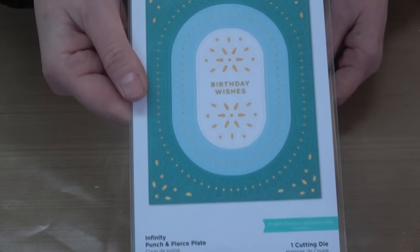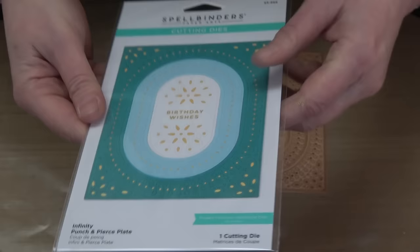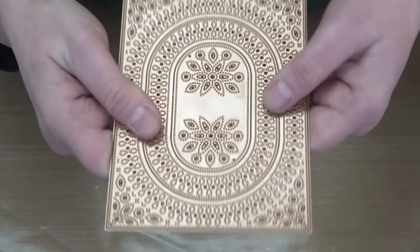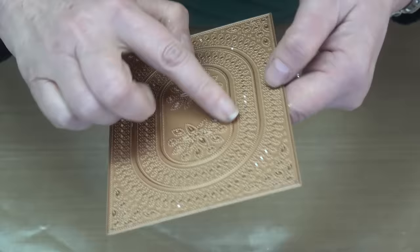So not only does it pierce, but it will die cut out little bits and pieces. And I suppose I can die cut one for you pretty quickly, just so you can see. I'm gonna tell you it is very intricate. Do you see how intricate it is? And it does have cut lines so that the ovals will come out.